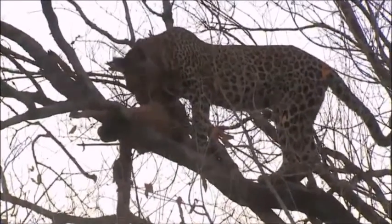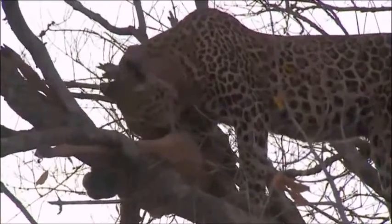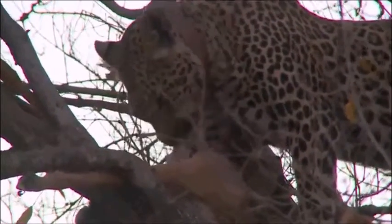Now the sun's going to be popping up in the next little bit, and we're going to be right here next to this leopard. So get your screenshot fingers ready, and it's going to be absolutely stunning.